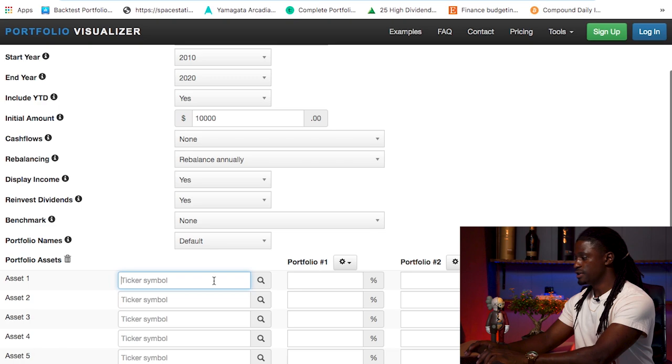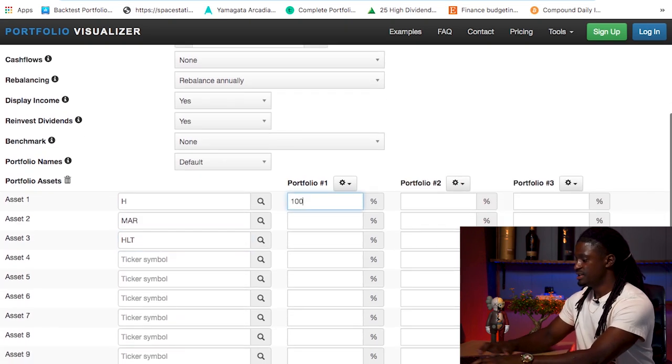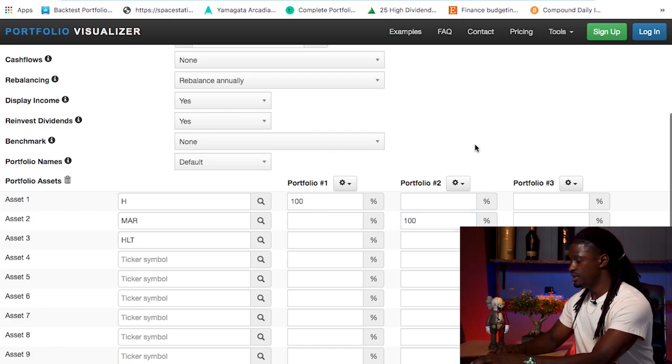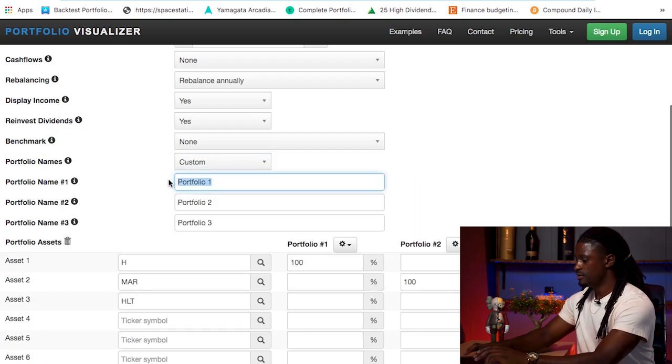Here we go. The first one is ticker symbol H. The next one is the Marriott, M-A-R. And then the last one is Hilton, H-L-T. There we go. We're going to allocate 100% of portfolio number one to the Hyatt, portfolio number two to the Marriott, and portfolio number three to the Hilton. Let's change the names of this portfolio. Hyatt, Marriott, and portfolio number three, the Hilton.